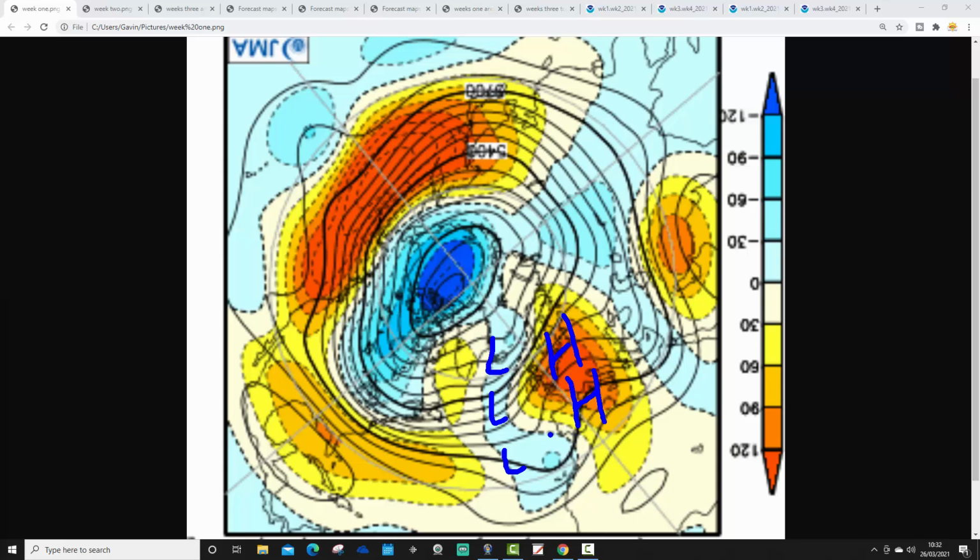There should be quite a bit of fine weather for more southern parts of the country, although there will be an Atlantic influence. So it's not going to be completely plain sailing, particularly for the north and west. There will be some rain at times.